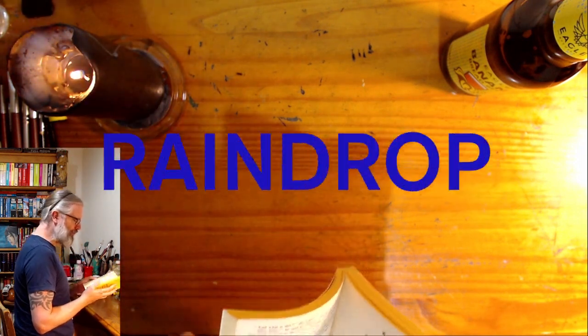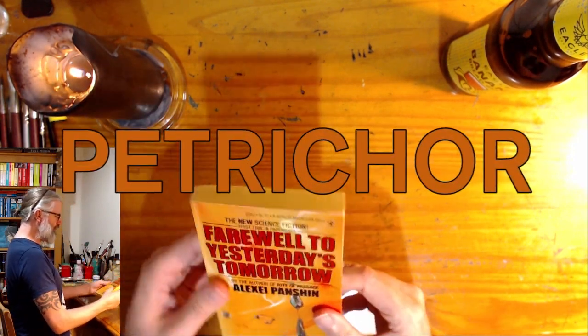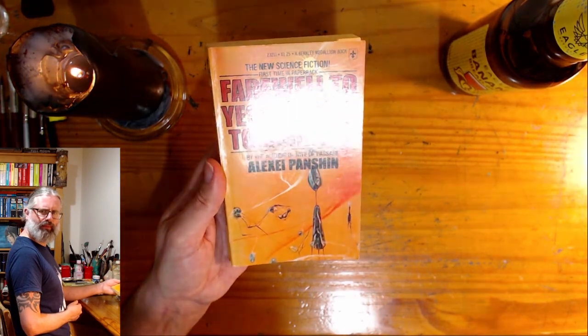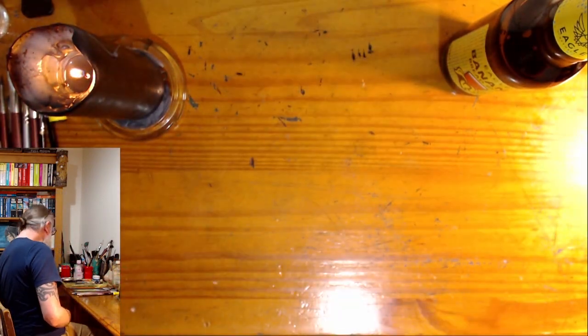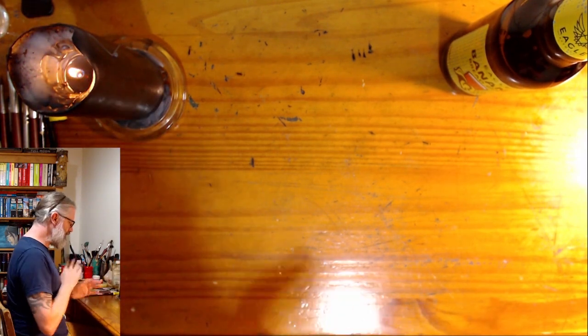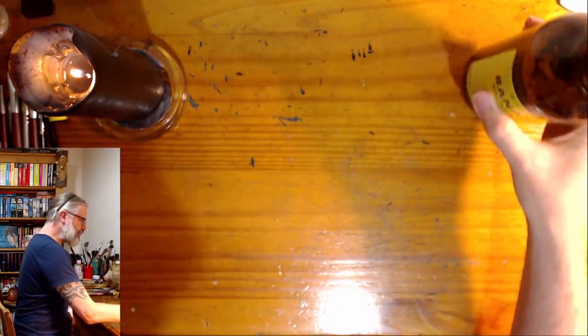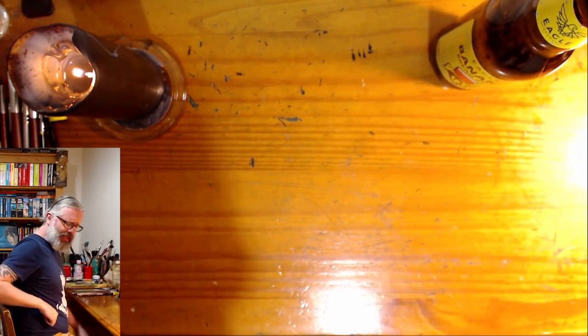And a raindrop. A tiny bit of petrichor going on in there. But nice condition, actually. Not too bad. I'm going to have to angle it so you don't get this light in the way. I've experimented with just having the one light source, but it's not enough light and it all goes grainy. Anyway, let's drink the liquid bread and push on.